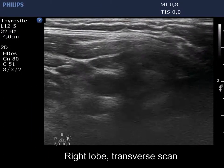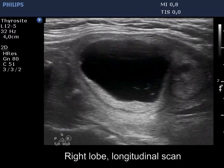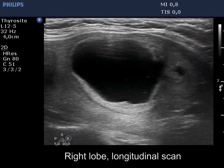The nodule in the right lobe has refilled and has regained its original size. Otherwise, the pattern remained unchanged.